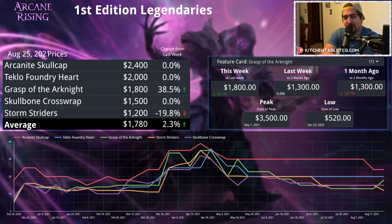So anyway, that's what I did there. I want to be transparent about that. Meanwhile, Stormstrider sold for $1,200. That puts your average legendary at $1,780, which is up 2.5%.